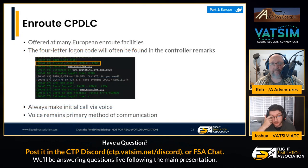I also want to touch a little bit on en-route CPDLC, and this is, again, going to be offered at many European en-route facilities, and a lot of them do offer CPDLC built in. The four-letter logon code in most cases will be part of the controller remarks, so as you can see in the example in the nice orange box, Brussels Control CPDLC EBBE. Now you need to have that one in, and then that's how you connect to them via CPDLC. And as we touched on earlier, CPDLC is designed to reduce the radio congestion, allowing aircraft and ATC to exchange simple en-route instructions such as route direct, climb, descend, turn, things like that.